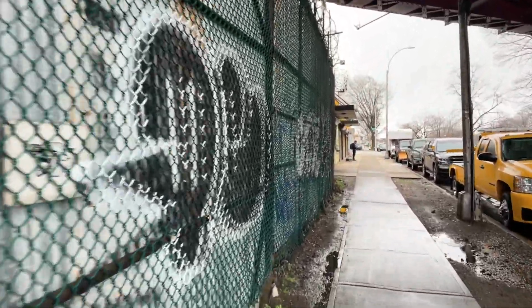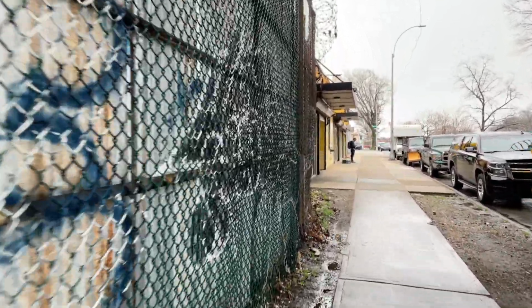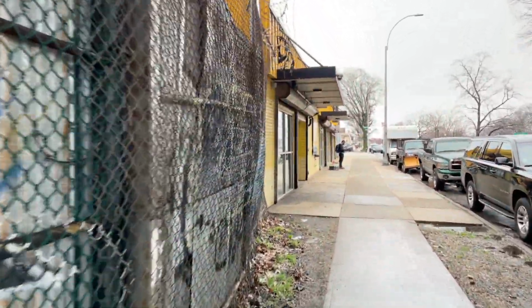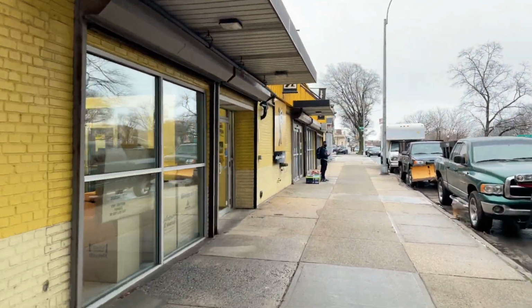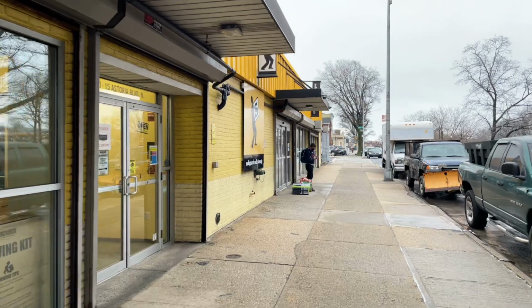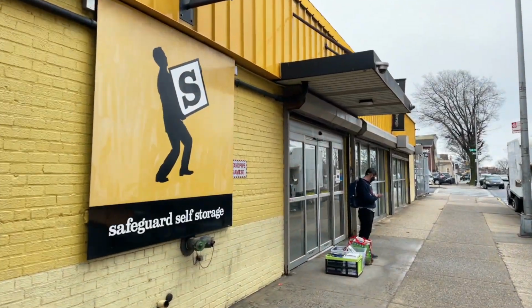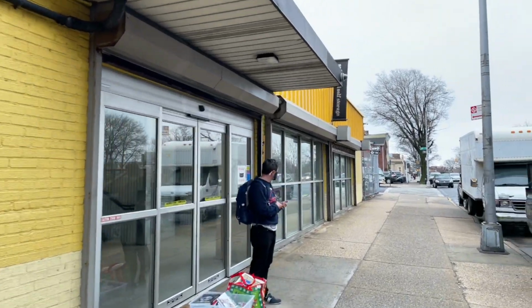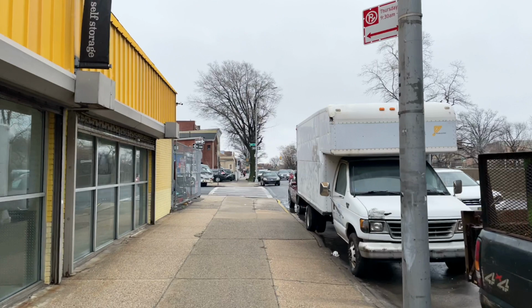Not much I could do about that. And the rain is supposed to be done until about 5, 6 o'clock. And this is going to be a relatively quick tour, so I hope it'll hold out. Okay, this is one of the many self-storage type of places you see in New York. And then this is the other side of Astoria Boulevard.